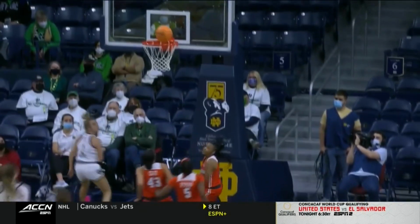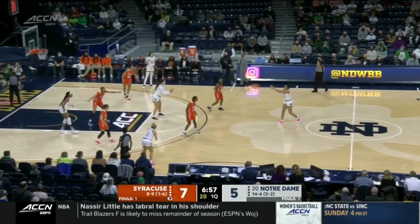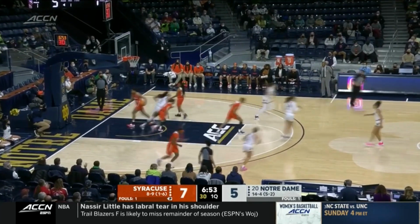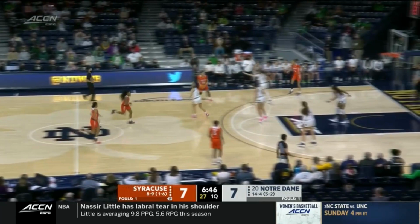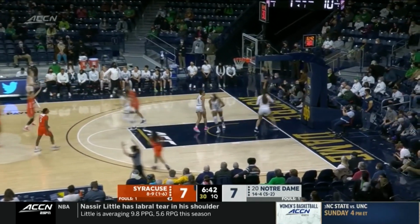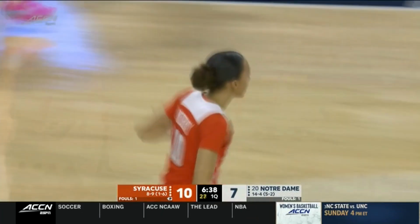I mean, they come in with a sense of urgency. They've been very good at getting tips and deflections. They've converted off those. They're minus in the rebounding, but that's how they make up for it, for possessions. Westbeld from the ACC logo. She has 4. Yeah, Maddie Westbeld has incredible calmness to her game, and that's 2 buckets in the middle of the floor. Murray sinks the 3, swings the lead back over to Syracuse.